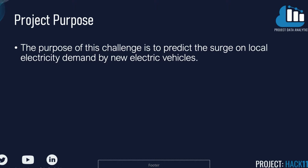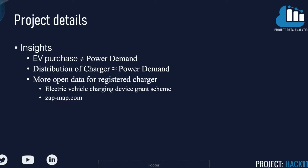Our purpose is to predict the surge in local electricity demand caused by new electric vehicle purchases. Our idea is that an electric vehicle purchase doesn't necessarily indicate a power demand, and the distribution of chargers may be a better indicator. Also, we have more open data for chargers. For example, there is a government grant scheme which shows the distribution of electric vehicle charging, and there is also a real-time map for electric chargers.